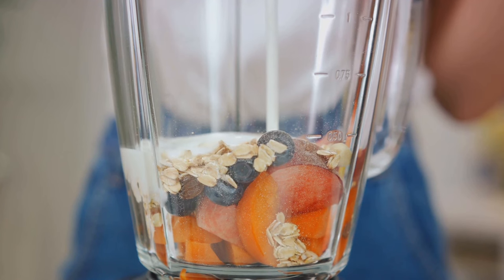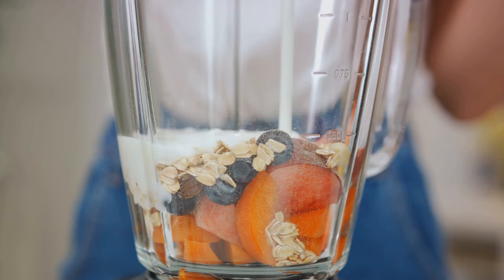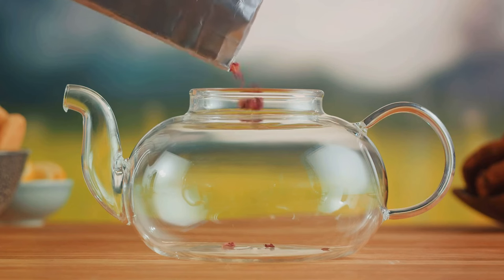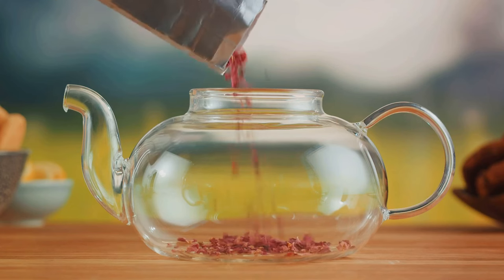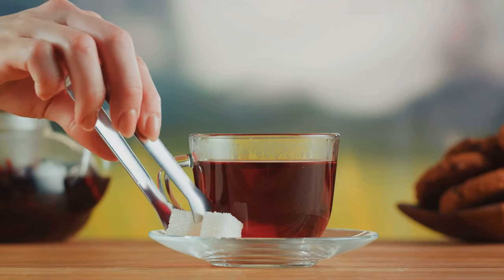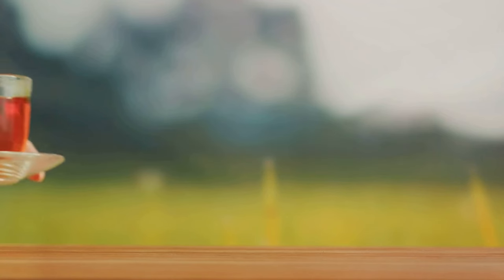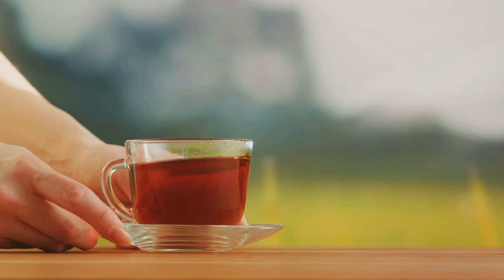Next up is rose hip tea, a soothing and healthy beverage that your little one will enjoy. To make this, simply steep dried rose hips in hot water for about 10 minutes. You can sweeten the tea with a bit of honey if desired. This warming drink is especially beneficial during the cold months when vitamin C levels need a little boost.